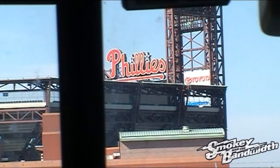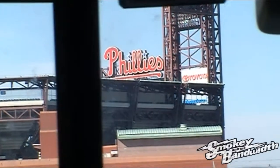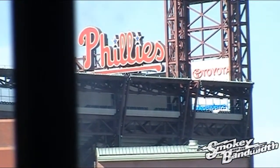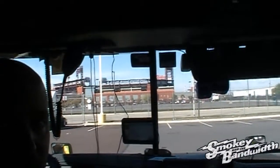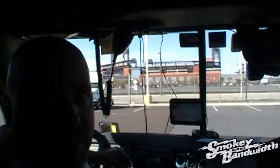Today, I am delivering at Cisco in Philadelphia, which is right across the street from, if you haven't figured it out by now, Citizens Bank Park, home of the Philadelphia Phillies. So I figured I'd just kind of zoom in on that. There we go. Look at there. Citizens Bank Park, home of the Philadelphia Phillies, who are not playing baseball this time of year. Can't laugh too much, neither are my White Sox.